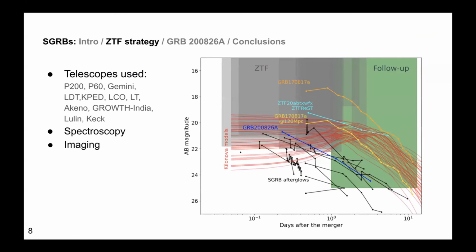Then we visually select the most interesting ones and assign them for follow-up. We move from ZTF to other telescopes with dedicated time to follow up these sources. We prioritize spectroscopy, but usually we only have access to imaging, and we're looking for fast fading transients. So you can see here in red the kilonova models that show a very fast decay, but also the short GRB afterglows that also show a very fast decay. And there's our object here in blue.